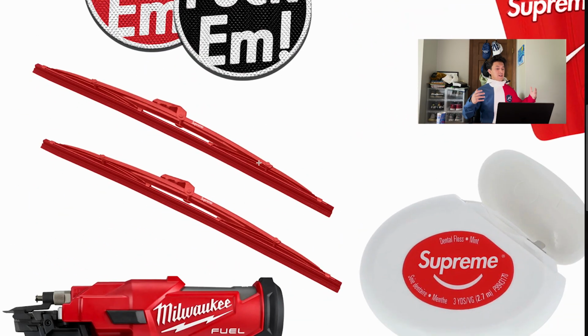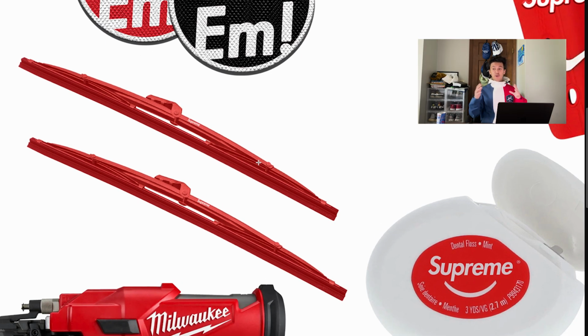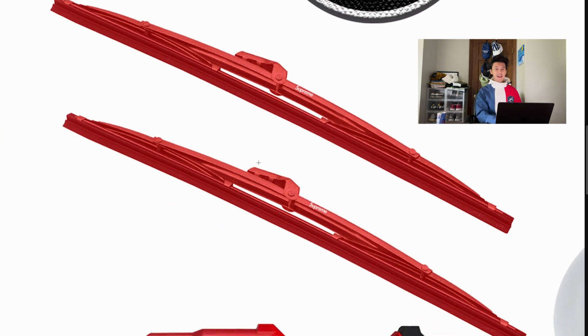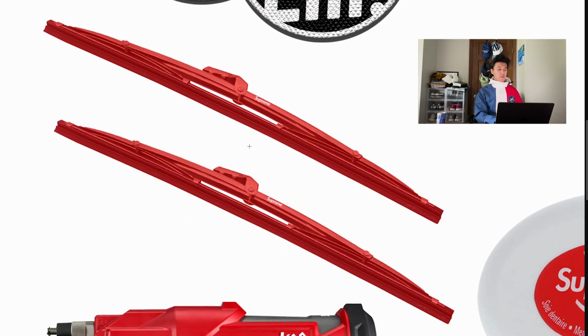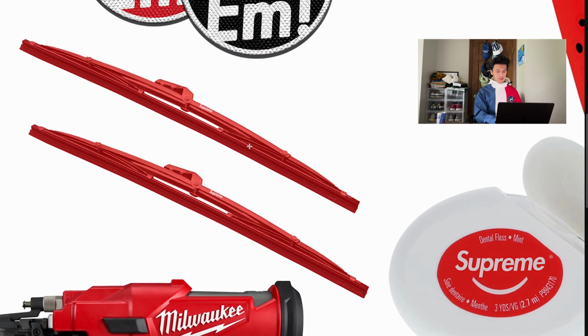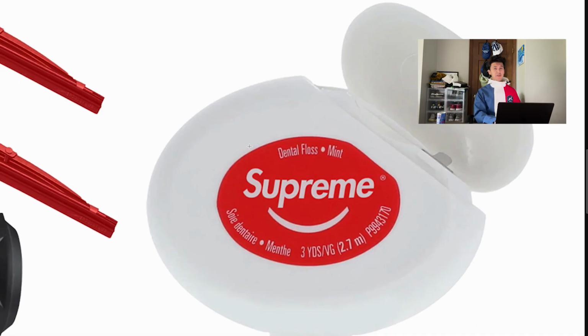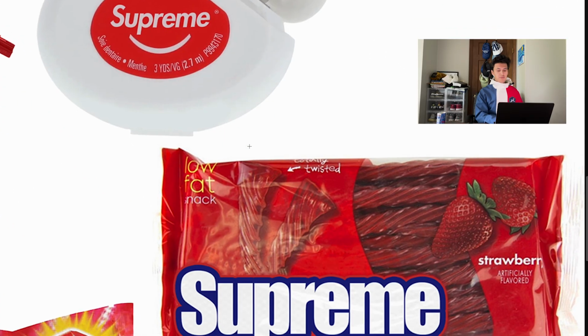I was looking in my room, looking everywhere, like what can be turned red and then have a little Supreme logo on it, right? And to my shock, well, not really shock, but unfortunately, a lot of stuff had already been taken that I wanted to do. But yeah, windshield wipers was one. I was like, I'm pretty sure they'd never done that, and I looked and they haven't. So there's that. Then we have Supreme dental floss. The reason I did this was because I actually wanted to do toothpaste, and they just recently did toothpaste, I believe. So there's that, Supreme dental floss.